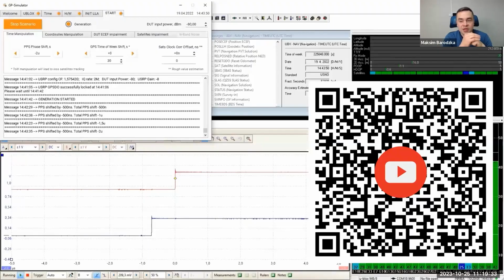And if you want to discover how it's possible to move the PPS phase of a target time saver using coherent spoofing, you can watch the video at the link in this QR code. There I demonstrate the different attack scenarios on a time saver.